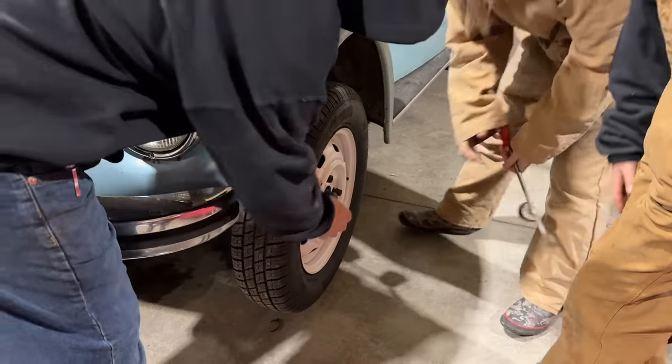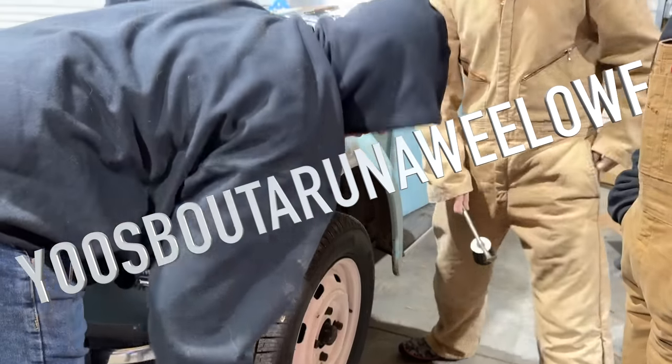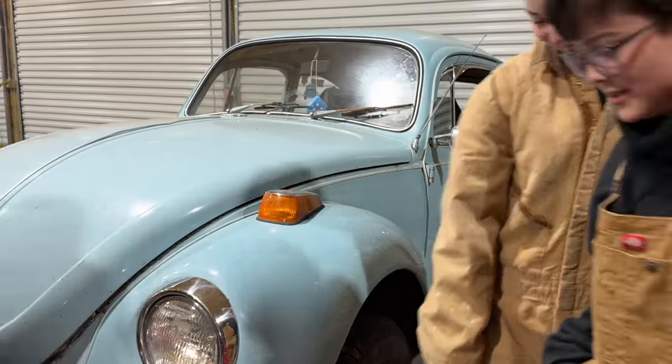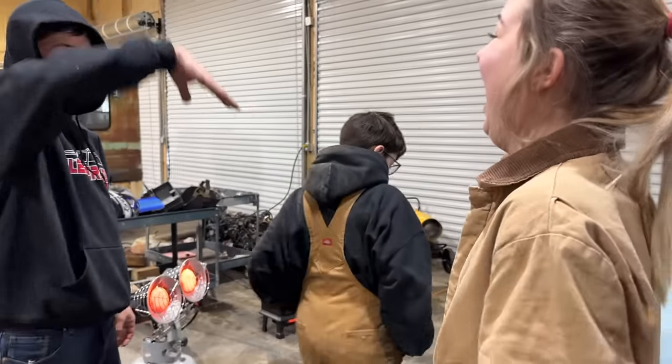Wait, is that a bolt? Yeah, they're bolts. Oh, well, let's go. We have one loose? Yeah. Oh, we got two loose. You were about to run a wheel off. Oh, man. We got to check the other side. I wonder why it backed off. Probably because she's hopping in the field.